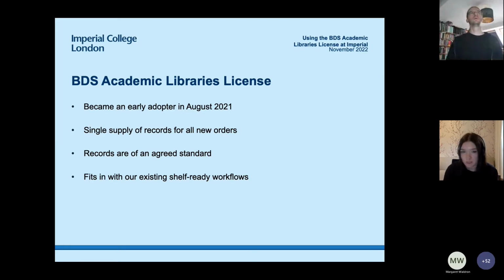So the quality of shelf-ready records is something that has been an issue for some time, and Heather mentioned a NAG report from a few years back that looked into this. And we feel that the BDS license is a good alternative to supply metadata.